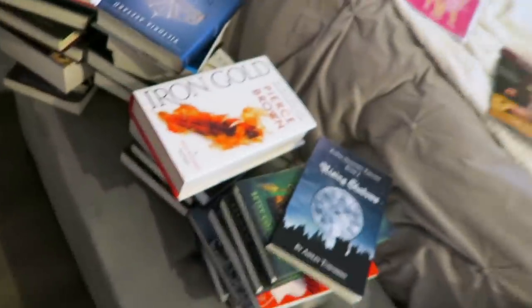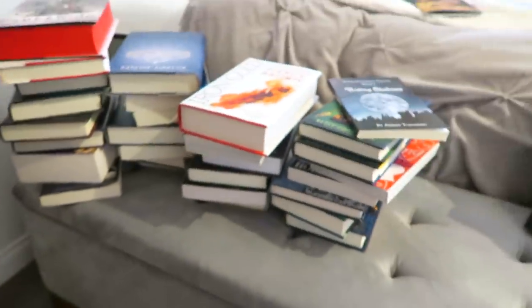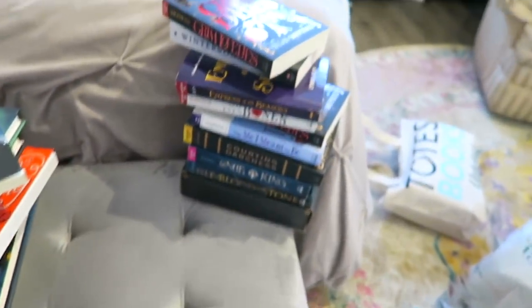So this is only the rest of the books that I have to put up here now. I think I might make another book tree. And then over here is a pile I'm also giving away.